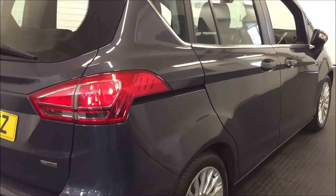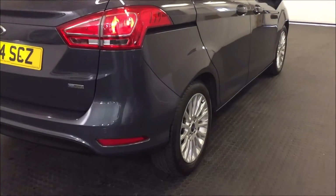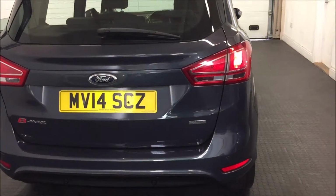It does have the sliding rear doors on these, which I'll demonstrate in a minute. You can see one open there. It's got the factory fitted rear parking sensors, the Ford Park Pilot system. So it does have the audible and the visual display on the colour centre screen.